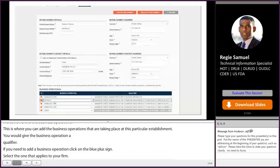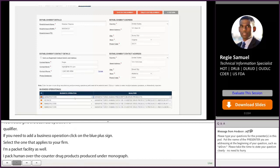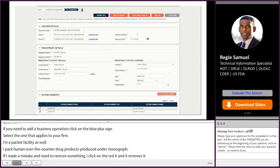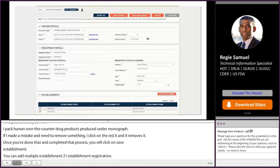If I made a mistake and I need to remove something I added in, I just have to click on the red X and it removes it. And once you've completed that process, you would then click on Save Establishment. Now remember, you can add multiple establishments to one establishment registration. If you have multiple facilities around the country or around the world and you want to register them all on the same establishment registration, so you only have one place to go, you can do that.